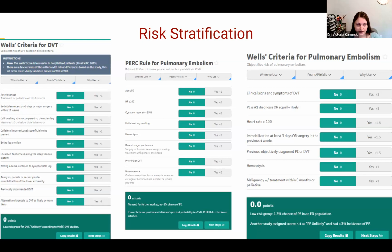So is the patient's age a factor? Heart rate and oxygen level. Do you see any unilateral swelling of the leg or any hemoptysis reported? Has there been any recent surgery, prior history of DVT or PE, or hormone use? These do help put those concerning factors into a bigger picture of how concerned do I need to be about this patient and their risk for PE or DVT.